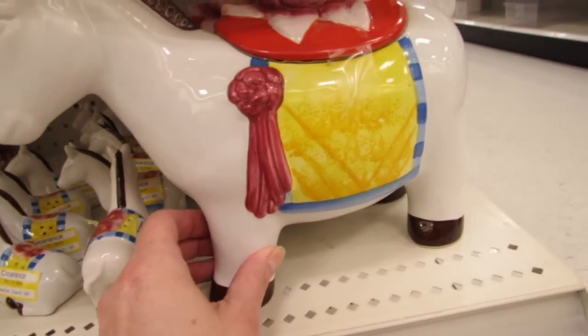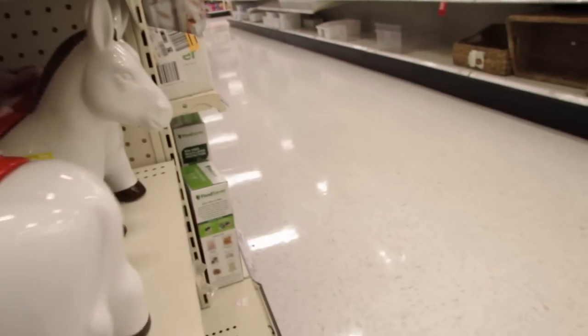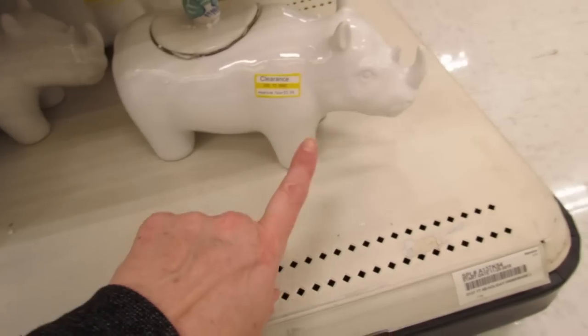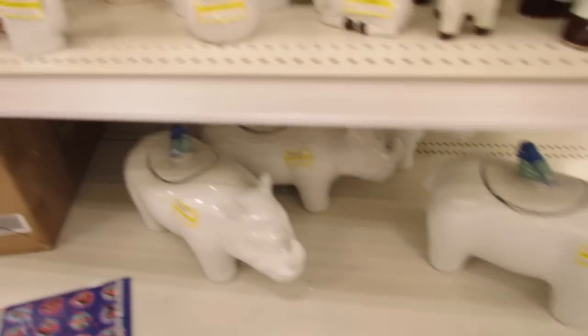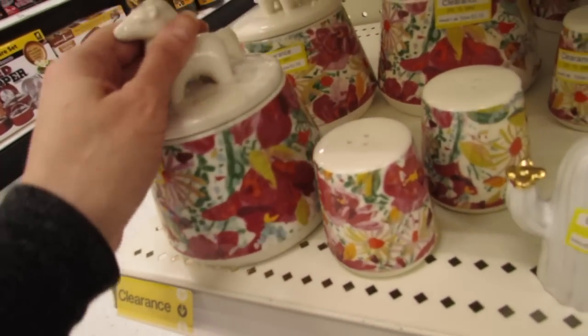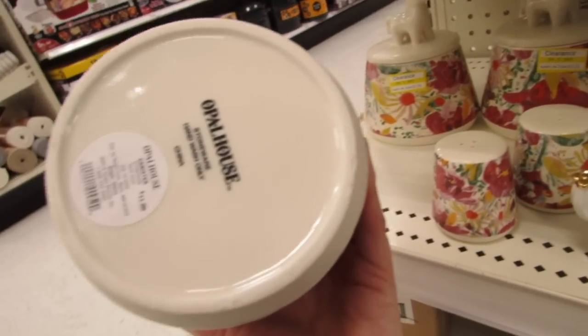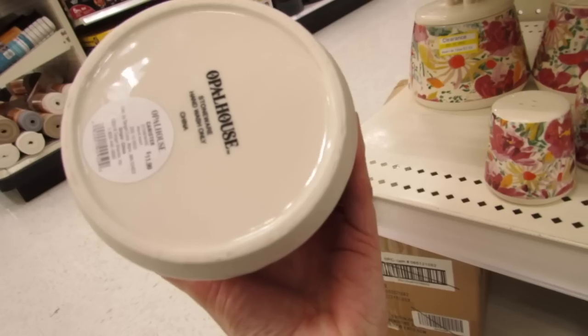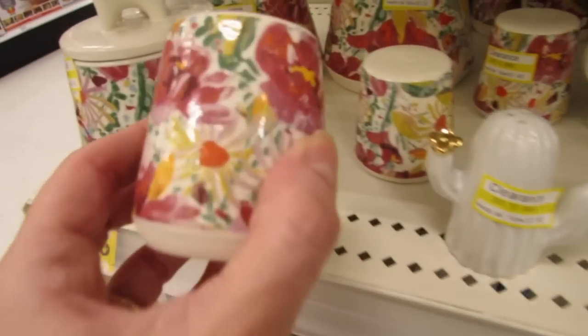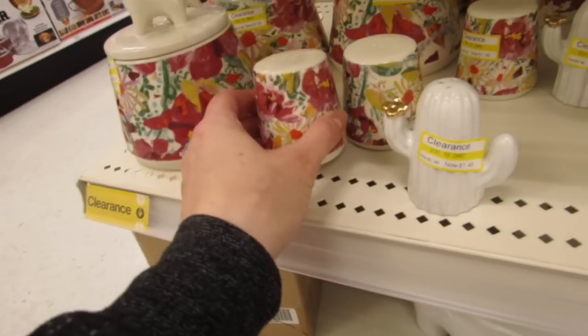Oh, this is so pretty. Aww. $5.98 for this guy. And then there's some rhinos down here for $5.98. Some unicorns. This is a candle, I believe. Opal House. No, it's just a canister for $3.58 with the matching salt and pepper shakers for $1.48 each.